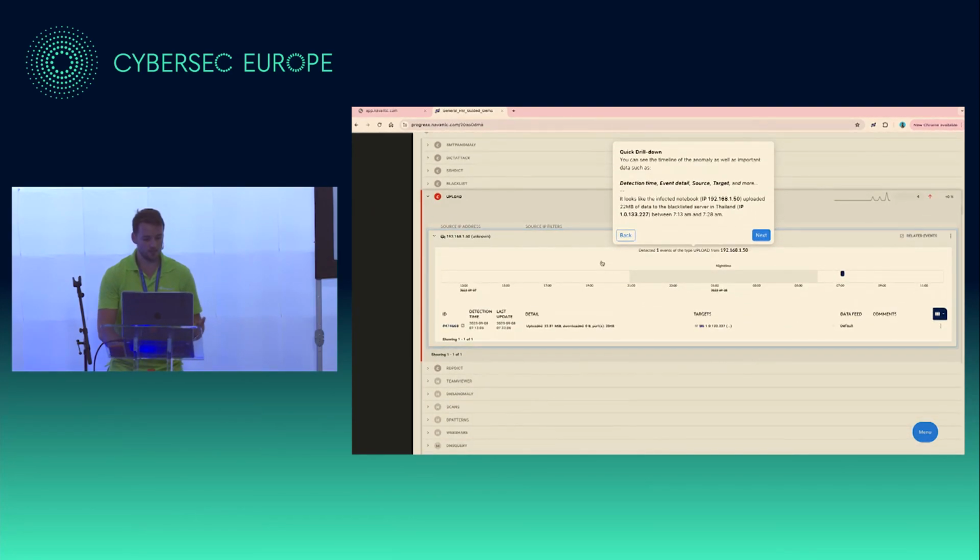And just like this, with this quick drill down, I can see the IP address that is responsible. I can see the timeline. I can see a short detail that there is an upload of 22 megabytes of data to a blacklisted IP address, which is the icon of the skull that tells me it's blacklisted. And this is a Taiwan flag.